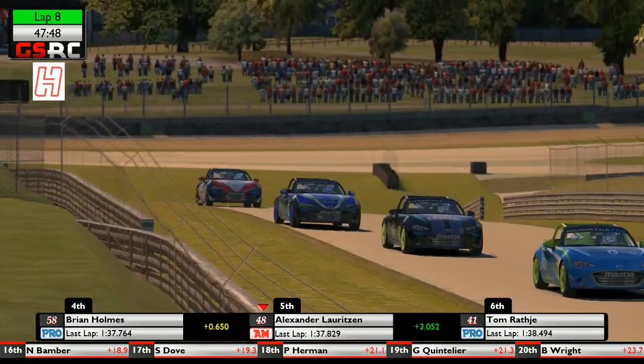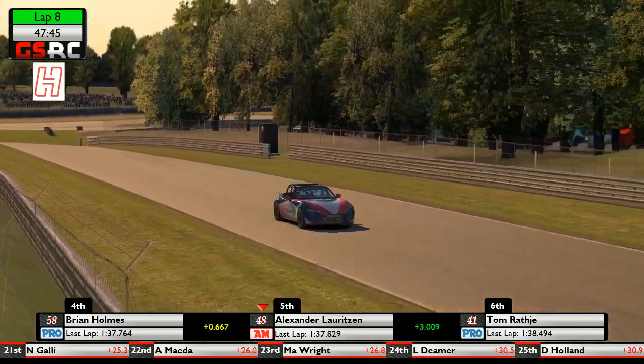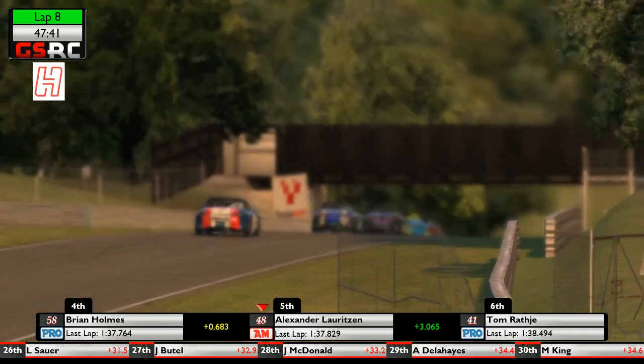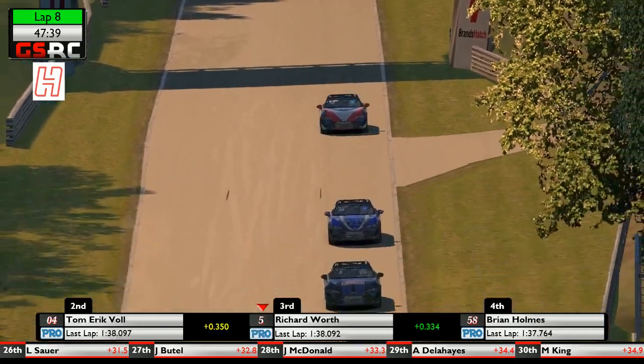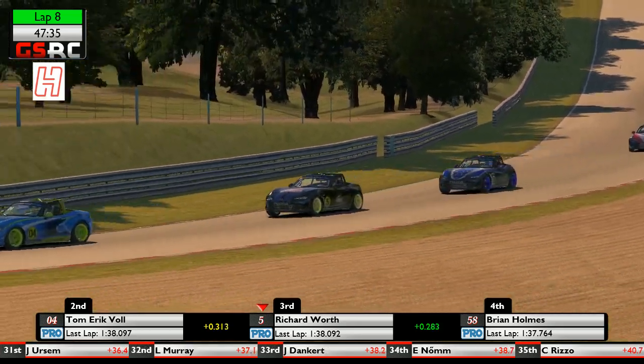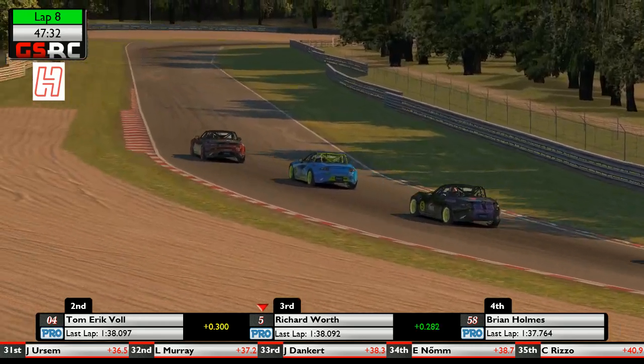Now, by my calculations, lap 8 is the opening part of the window, so some of these guys may want to come in, but I just don't see any of the leaders coming in right now while they have this good pace. If they take a pit now, they're going to come back and have to deal with some of the guys that are farther back. Look for everybody to run as long as they can until traffic becomes a factor.